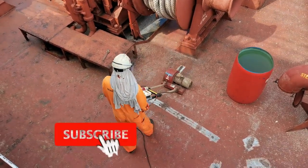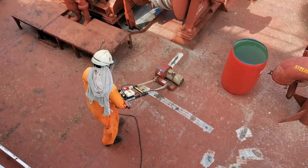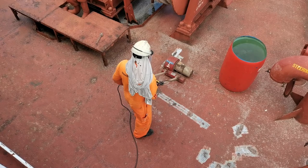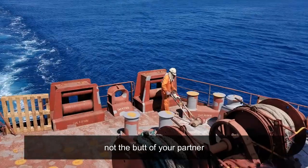The plan is to take out the rust and the broken old paints on the whole poop deck. In short guys, babalatan na namin ang buong poop deck area to make it smooth and eventually look good. Kasi nga, puwet yan ng barko, hindi puwet ng jowa mo.